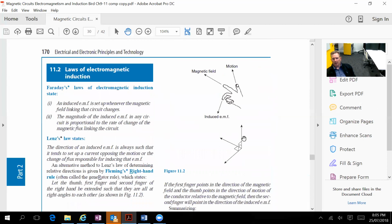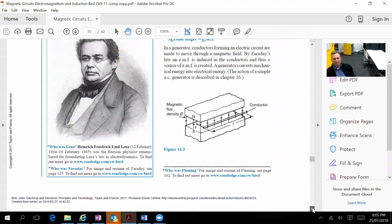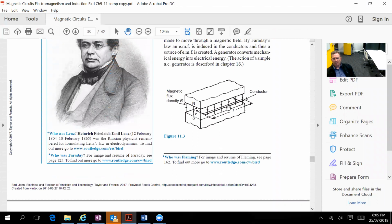So the important part for us here is, again, we have three axes. We've got a relative motion, we've got an induced EMF, and we've got a magnetic field. So there it is there. These are flux lines. From B is flux divided by the cross-section area. The area would be that dimension times that dimension. Don't forget square meters you'd have to use to be SI units.